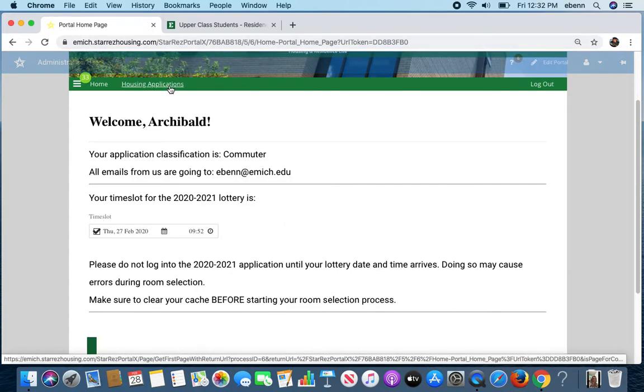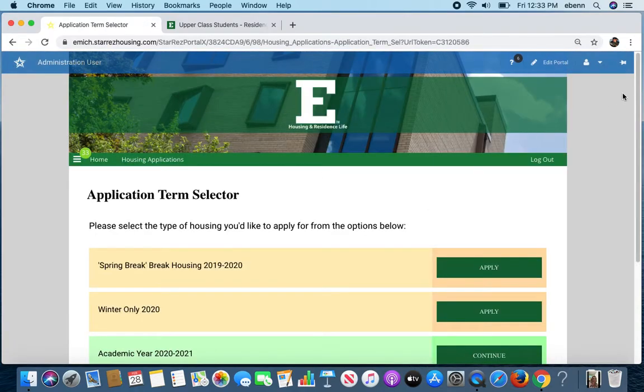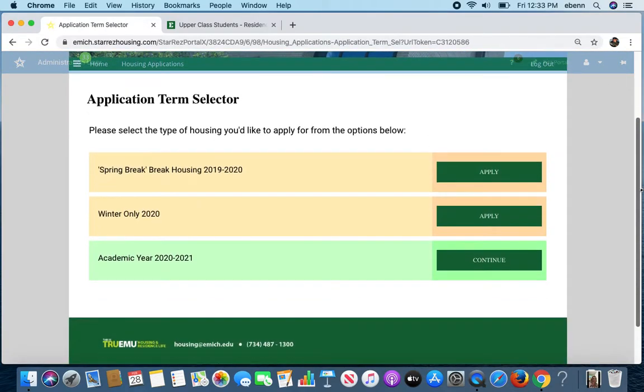When your lottery date and time comes, you can click on the housing applications up here and reopen the 2021 housing application.